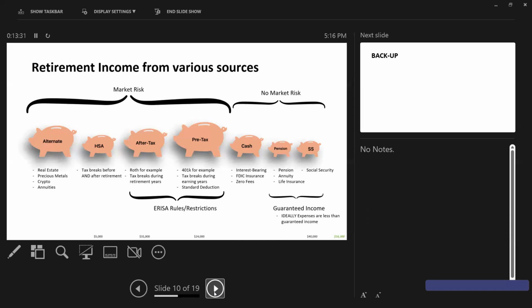In HSA, we've already talked about, that's where you have tax breaks both before and after retirement. So it's a very valuable place to be saving money for retirement. You're going to be getting breaks all along the way. Every year you save, you'll be getting a reduction in your income tax.